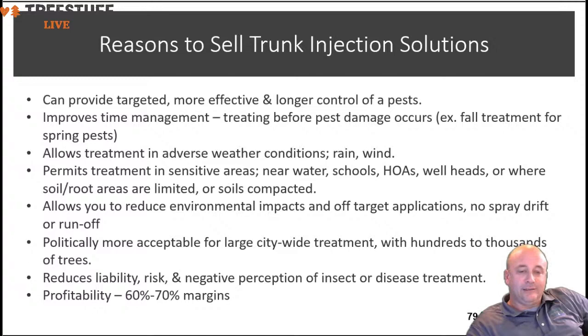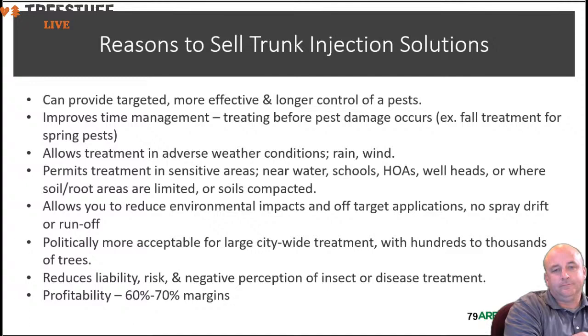Your profitability, you wanted to know what that is? 60 to 70% margins. That's a really good margin. That's right. That's what we want. Just so you know, that's real nice.